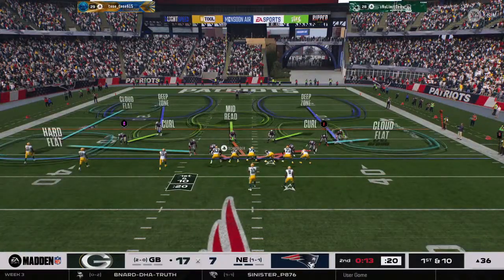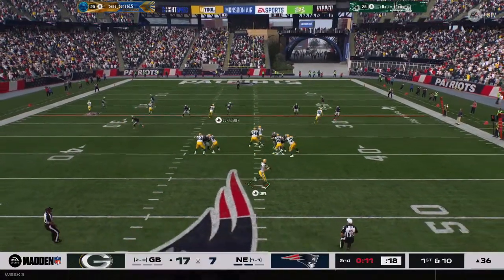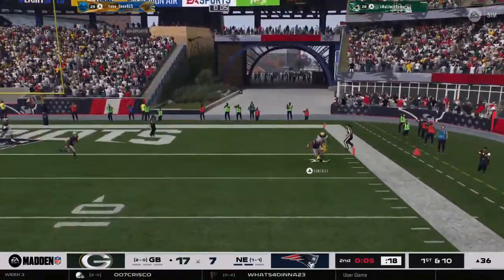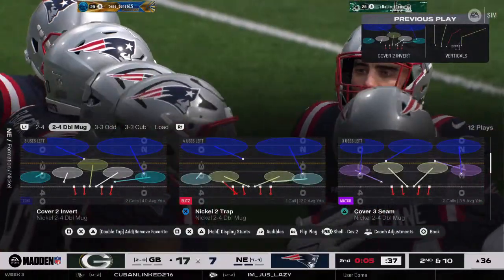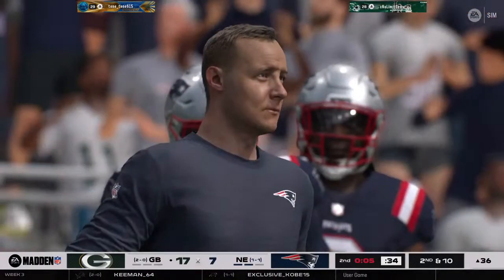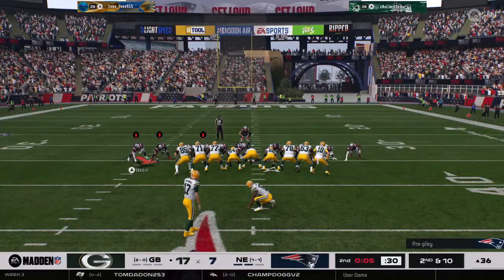Set, ready. 50, green. Ready, ready. Once more, it's Love, forced out to his right. And that's incomplete, and it also stops the clock with just 5 seconds left. Kate, as soon as this quarterback broke containment, I know your eyes and my eyes went the same place. Can you find a big play down the field? Unfortunately, there was not one to be had.